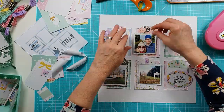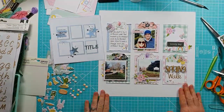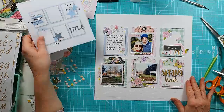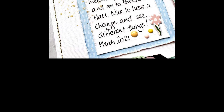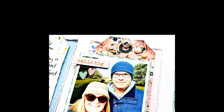Okay, now I do lose the next bit with all the embellishing. I'm really sorry. So it is now all done. You can see I've added the stickers, puffy stickers. I've added some of the ephemera pieces, and I added some little gold splatters too, as you can see here in the close-ups, and the matching enamel dots.